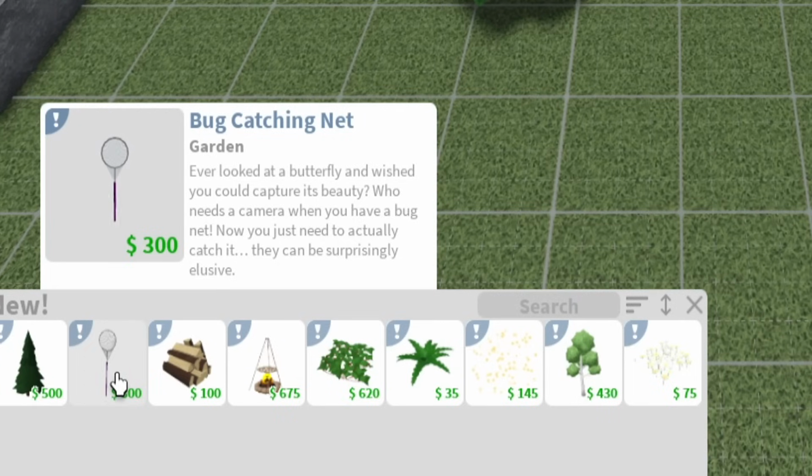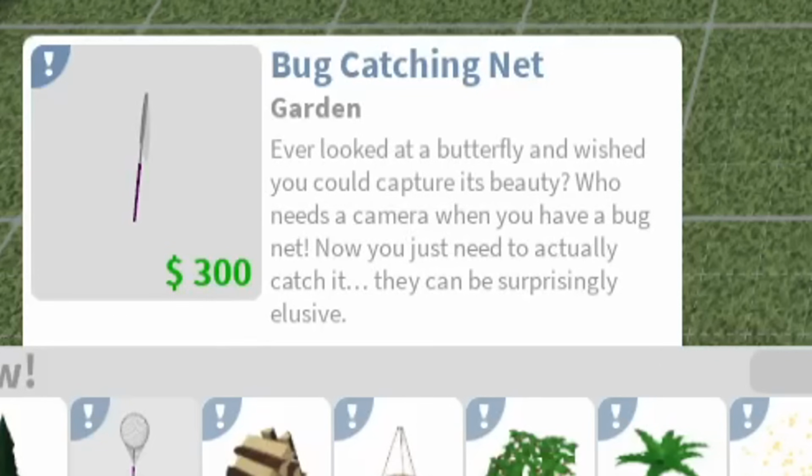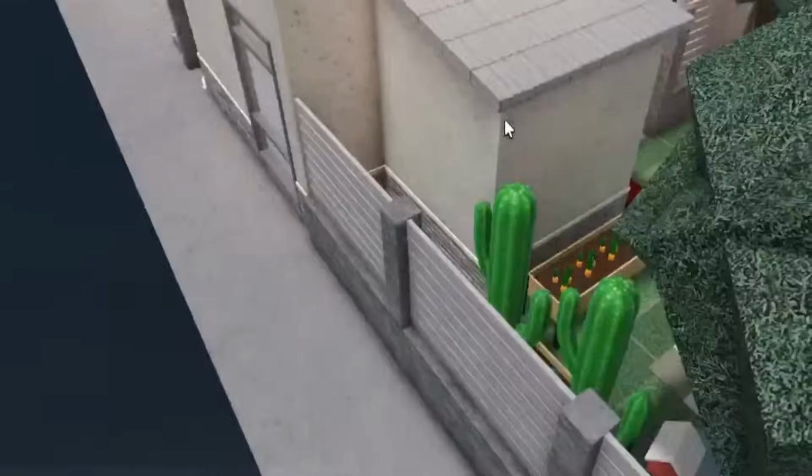So the next thing you have is a bug catching net. Ever looked at a butterfly and wished you could capture its beauty? Who needs a camera when you have a bug net? Now you just need to actually catch it. It can be surprisingly elusive. I'm gonna put it right there. That's perfect. Okay, that's our bug catching net. This is some Animal Crossing right here.